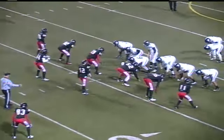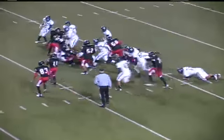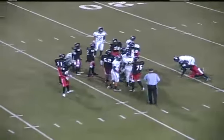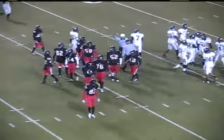Again, we're going to bring about 6 men on the line of scrimmage, trying to stop the running game. There's a snap, loses the ball, and they're going to try to get a little upfield motion. They're going to get back to the original line of scrimmage. Clock continues to tick. 49-7 is your score.